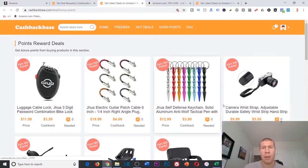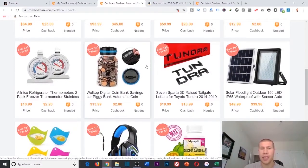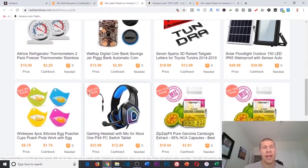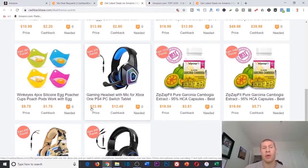Well, you can earn points by buying. For example, if I buy this one for $12.99, I get $3.90 cash back, so it doesn't really give me a good opportunity to make any money off this. You can go through these deals and see if there are any you want to buy and get a refund on. For this example right here, at roughly $24, you're getting about 50% cash back, so it's still a profit margin of $10. You could potentially buy this one and then get 575 points.